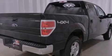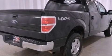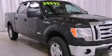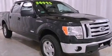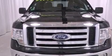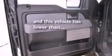assist. The following features are also included: air conditioning, a rear split bench seat, cruise control, a chrome grille, fog lamps, stability control, an anti-lock braking system, front multi-stage airbags, keyless entry, and this vehicle has fewer than 19,000 miles on the odometer.